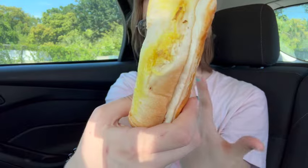Okay, so we just left this bakery, and it's really cute and everything. And I got this curry bun, and it looks delicious. And you can see the inside a little bit right here. I don't know where to bite first, though. I'm gonna go right here. Oh my god. It's good. It's sweet. Well, the bun, anyways. It's kind of like a Hawaiian roll.